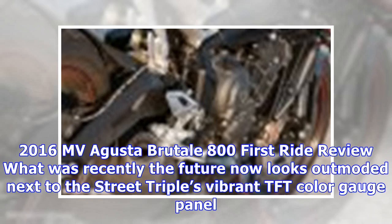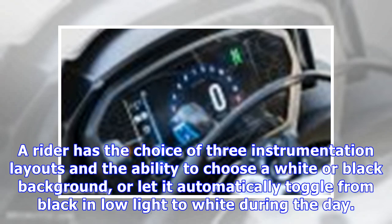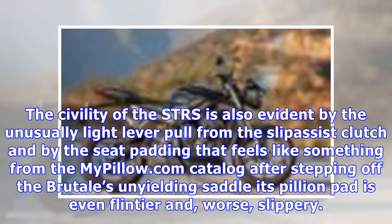What was recently the future now looks outmoded next to the Street Triple's vibrant TFT color gauge panel. A rider has the choice of 3 instrumentation layouts and the ability to choose a white or black background, or let it automatically toggle from black in low light to white during the day. The civility of the STRS is also evident by the unusually light lever pull from the slip-assist clutch and by the seat padding that feels like something from the MyPillow.com catalog.